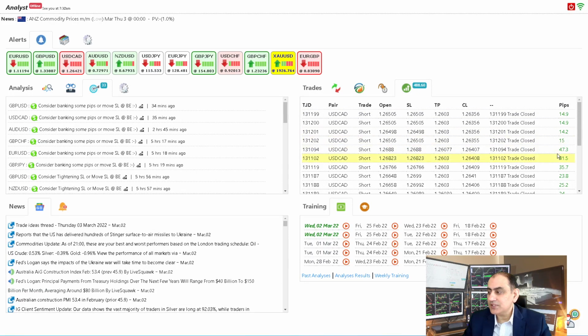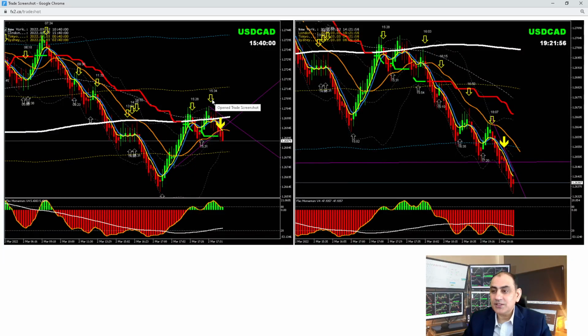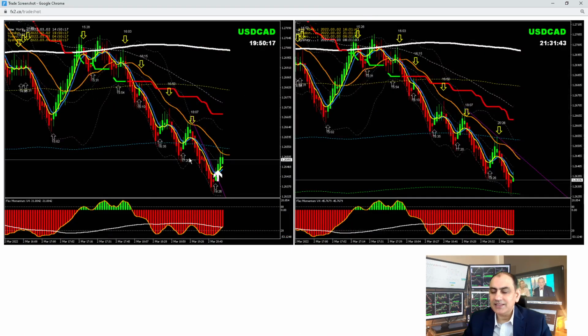As you can see, the best trade he made was 47 pips. If I show you here, this is the analysis. This is one of my traders based in New York. Based on that analysis, a beautiful short trade here and banked profit here. And afterwards, he has taken all of them. The last trade he took was almost 15 pips. If I show you here, another pullback at this level. That's what I explained to the trader.